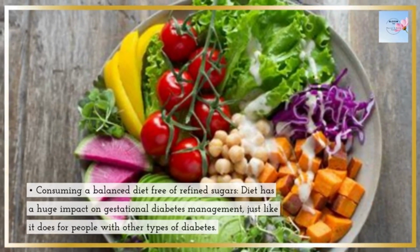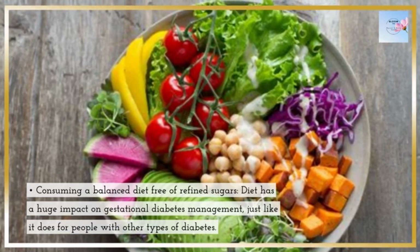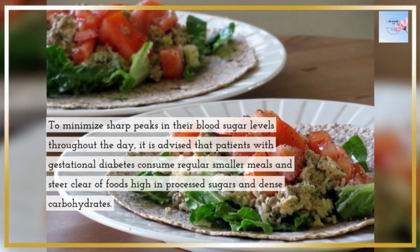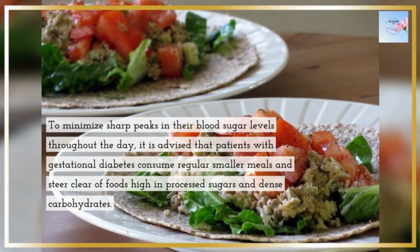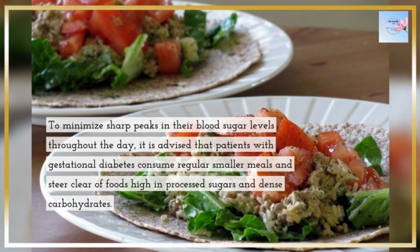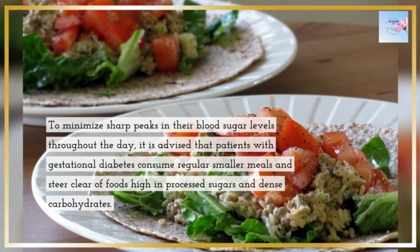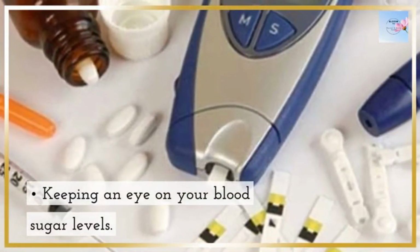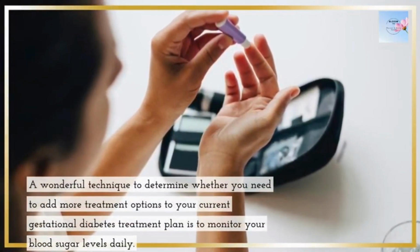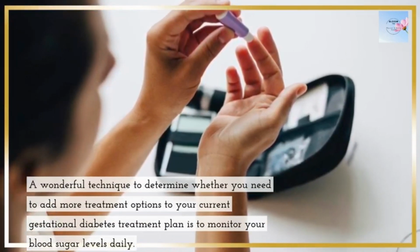Diet has a huge impact on gestational diabetes management, just like it does for people with other types of diabetes. To minimize sharp peaks in their blood sugar levels throughout the day, it is advised that patients with gestational diabetes consume regular smaller meals and steer clear of foods high in processed sugars and dense carbohydrates. Keeping an eye on your blood sugar levels. A wonderful technique to determine whether you need to add more treatment options to your current gestational diabetes treatment plan is to monitor your blood sugar levels daily.